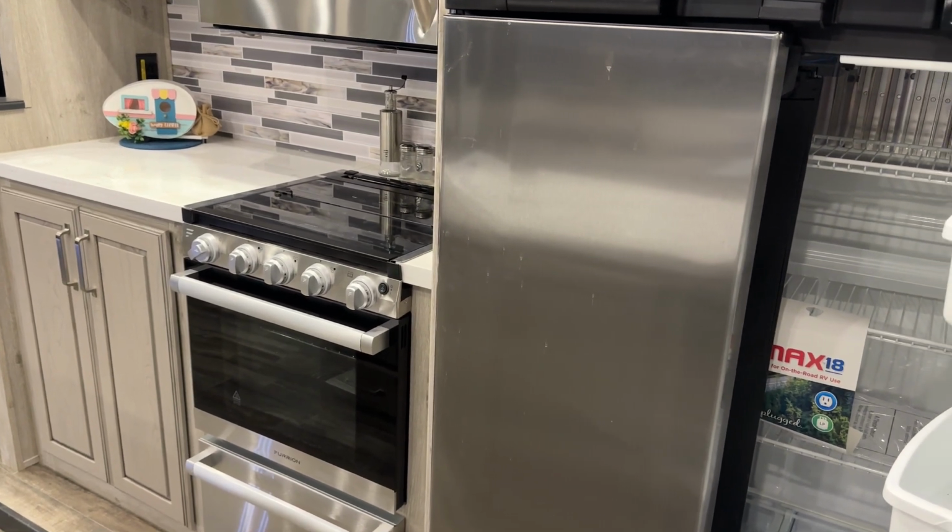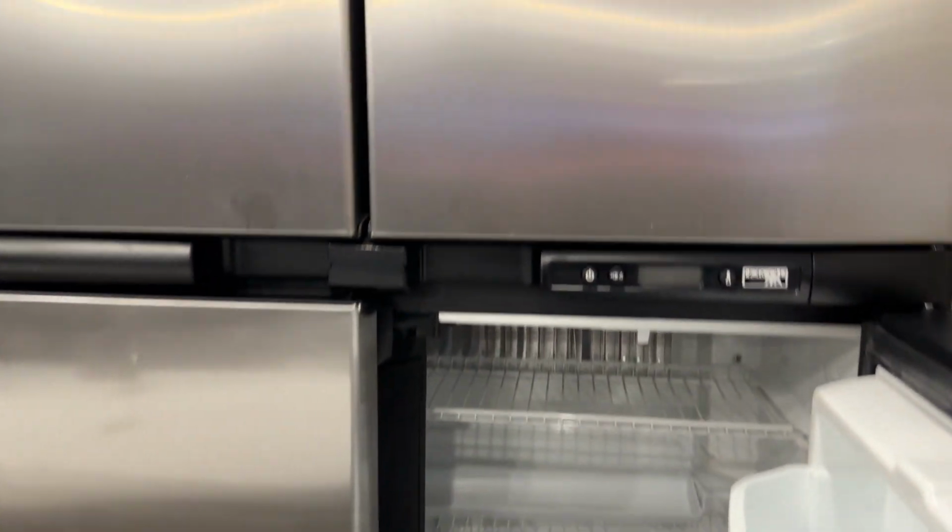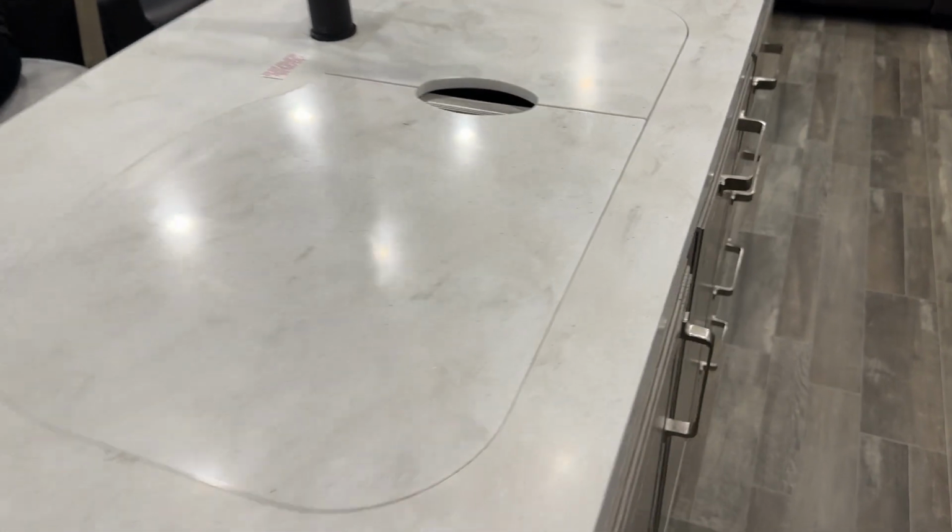Do you know? Are you guys on Instagram? Yes. Is this an 18 cubic foot fridge? Yes. Okay. Very nice.